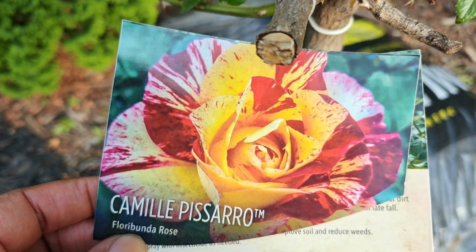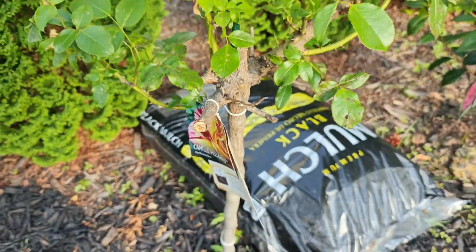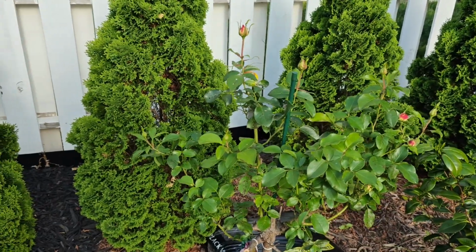This one is called Camille Pissarro. I picked it up from my farmer's market last year. And I don't know, we'll see when the blooms open up if I want to keep it here. But I'm so close to pulling this tree out.